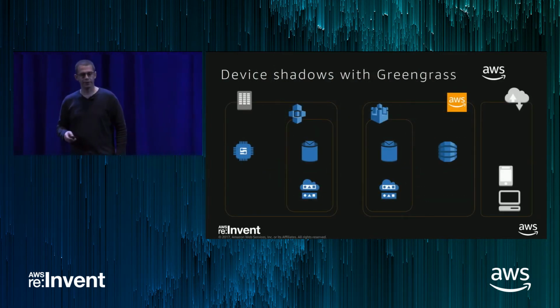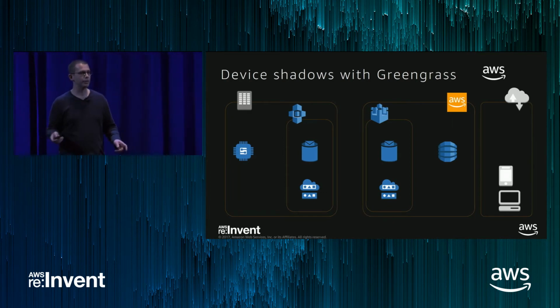So let's talk about device shadows in a little bit more detail and why it's really cool to have device shadows at the edge.